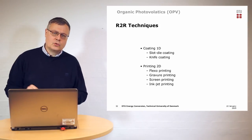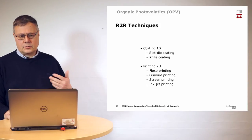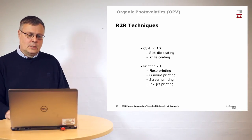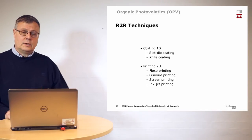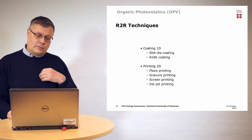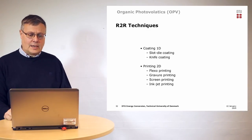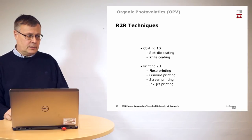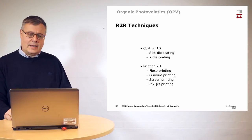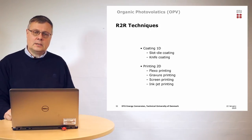There are principally two different techniques that you can use. One is coating and the other is printing. Coating is one-dimensional techniques, like slot die coating, which produces stripes, for instance, or knife coating, where you can cover areas of foil with your material. Then there are many different printing technologies, which are two-dimensional, where you can make patterns of any design, really. And this is perhaps mostly known from, for instance, newspaper printing or printing on plastic bags, etc. We have flexo printing, we have gravure printing, screen and inkjet printing.